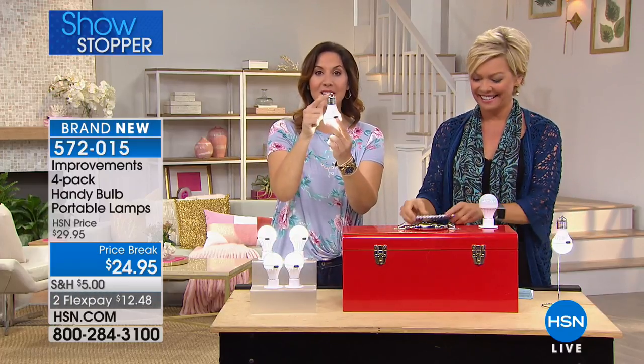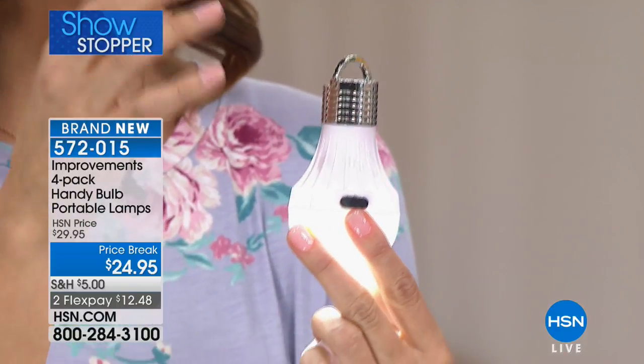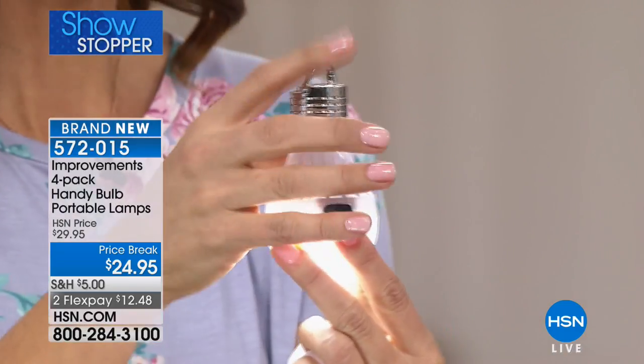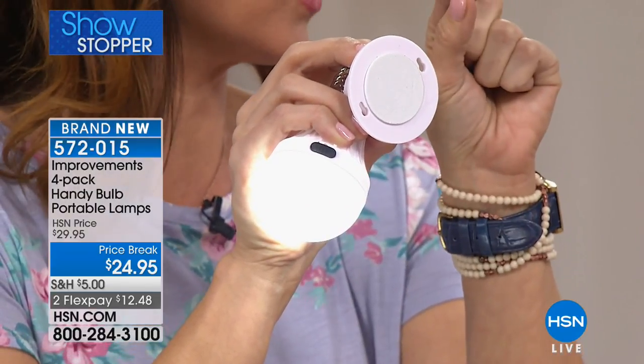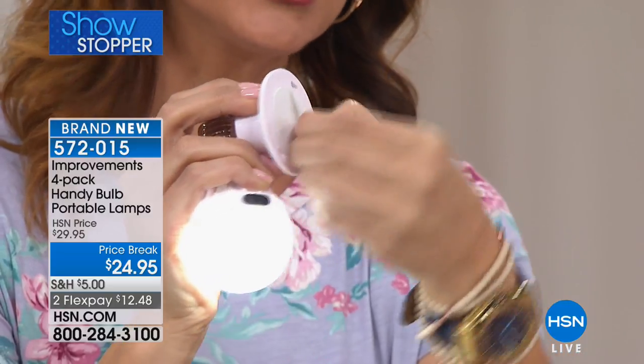It also has a hook, which I love, so you could hang it from anywhere, like you said, the hood of your car, or you could hang it from a hanger. If you're camping, camping would be perfect for this. And they also have a little sticky. So if you don't want to drill holes into the walls or any kind of surface, you just take it off and it will stick right in place, just like that.